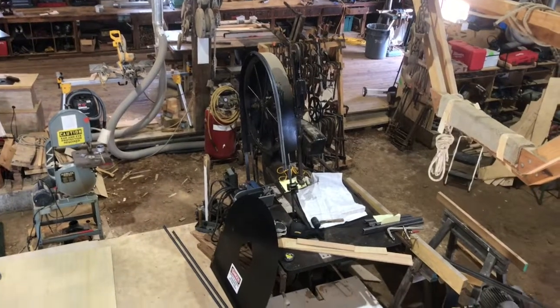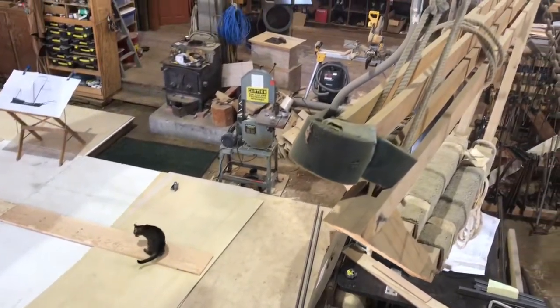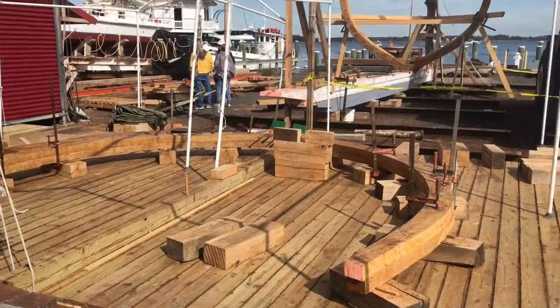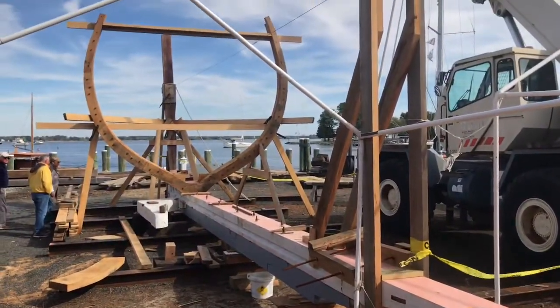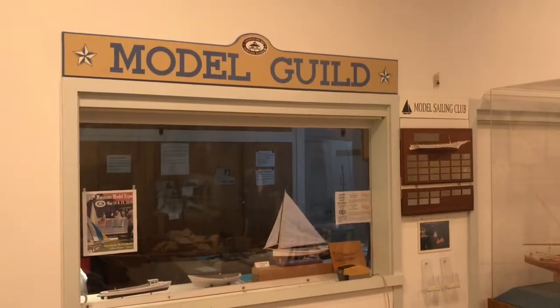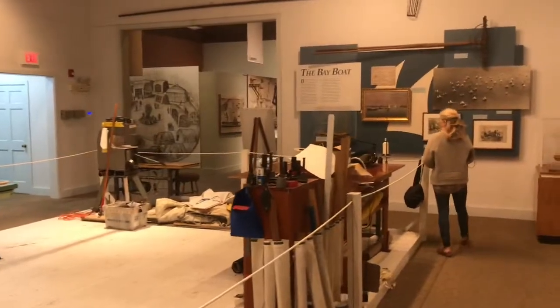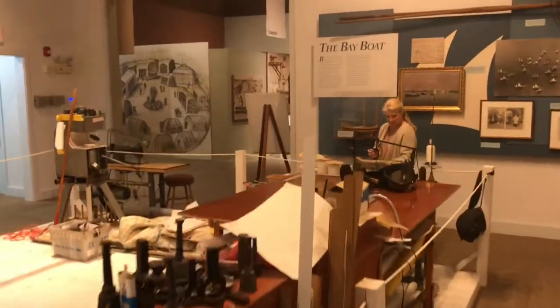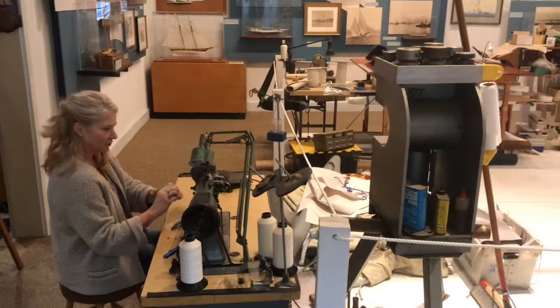That's a very serious bandsaw there. And that would be the mouse trap they use around here. Laying up the keel. Really hoped to get a picture of a guy building the models in there, but it's Saturday and I probably should be here during the week. This looks like the room where they make the sails. At least sails for the models. I don't think you're allowed to play on the sewing machines.